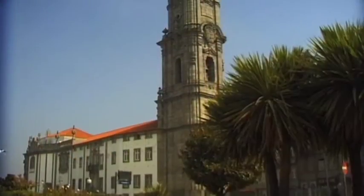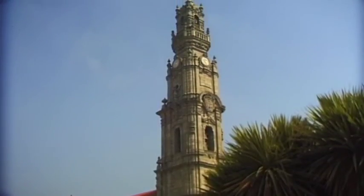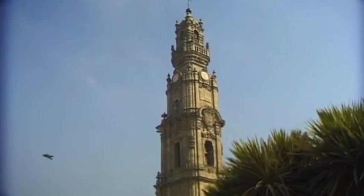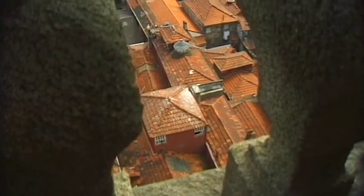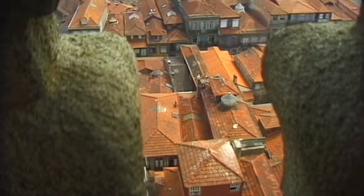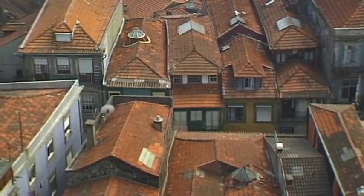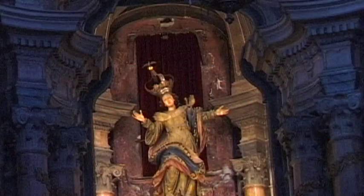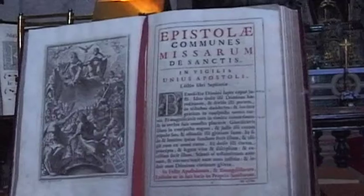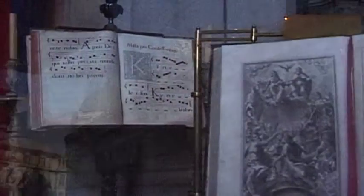The 76-meter-high Torre Dos Clerigos is the symbol of Porto, and in the middle of the 18th century was erected on a rock at the city's highest point. Built by Nicolau Nassoni, the interior of the Baroque church emanates peace and tranquility.